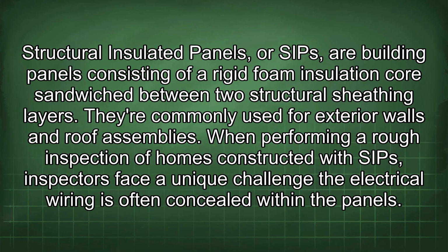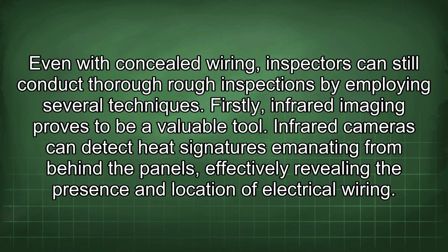Structural insulated panels, or SIPs, are building panels consisting of a rigid foam insulation core sandwiched between two structural sheathing layers. They are commonly used for exterior walls and roof assemblies. When performing a rough inspection of homes constructed with SIP, inspectors face a unique challenge: the electrical wiring is often concealed within the panels. Even with concealed wiring, inspectors can still conduct thorough rough inspections by employing several techniques.